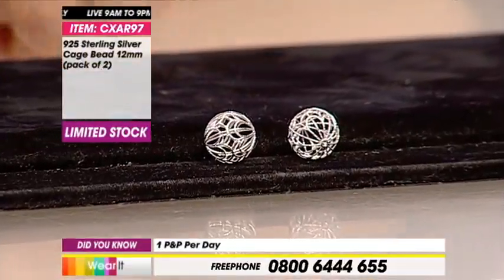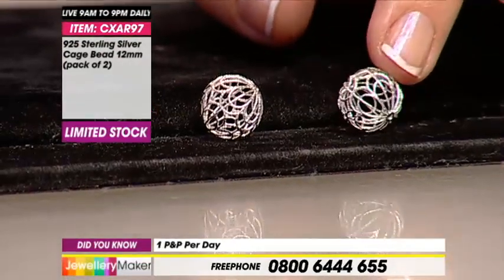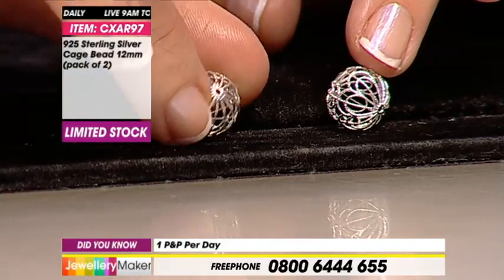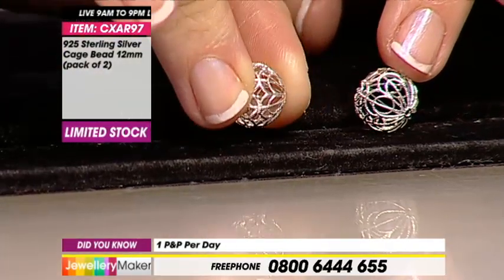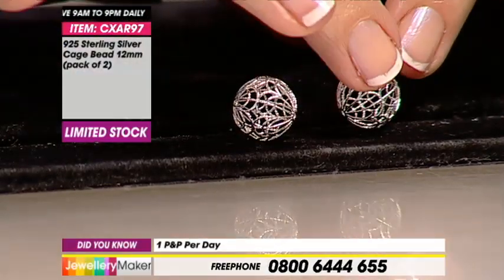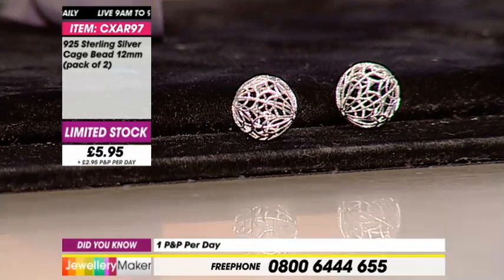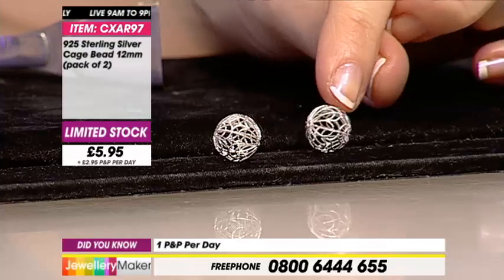But I'm very limited. This is coming in at number 9, and they're very strong. I know, because it's a cage and open, you might think, oh, is that really going to bend? Well, I'm giving that a good old pinch there, and they really are strong to retain that shape. So for the two, and the finesse and the silver finish and the workmanship, creating that delicate cage, giving it a delicate edge but with strength. You see, that's the difference.